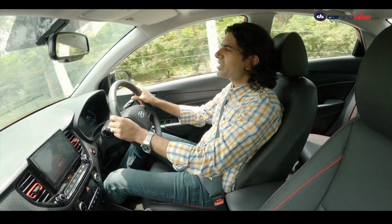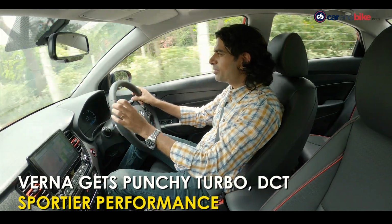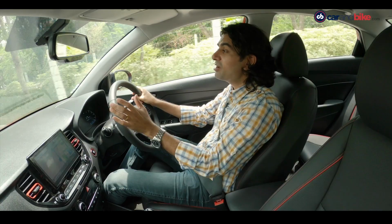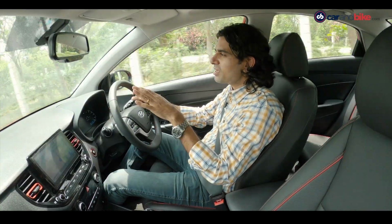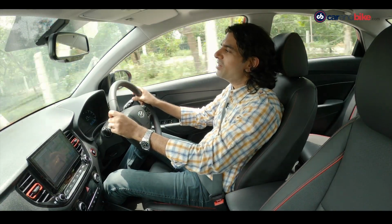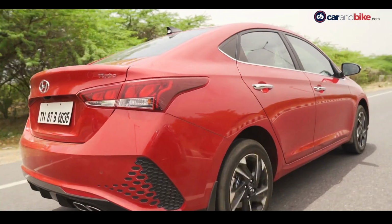There's a bit of turbo lag that does kick in and gives you a little hesitation in that initial acceleration, something you won't feel on the City. But once the turbo kicks in, this is a whole lot more excited and raring to go than the other car.